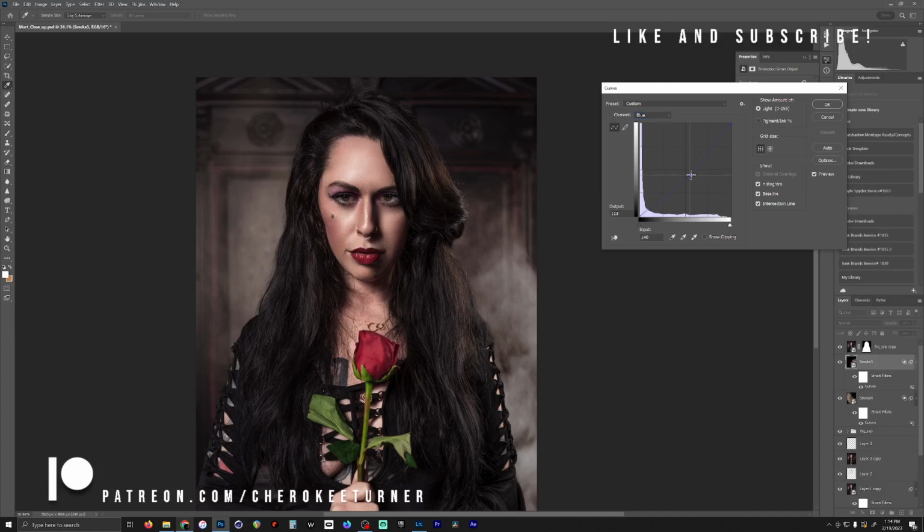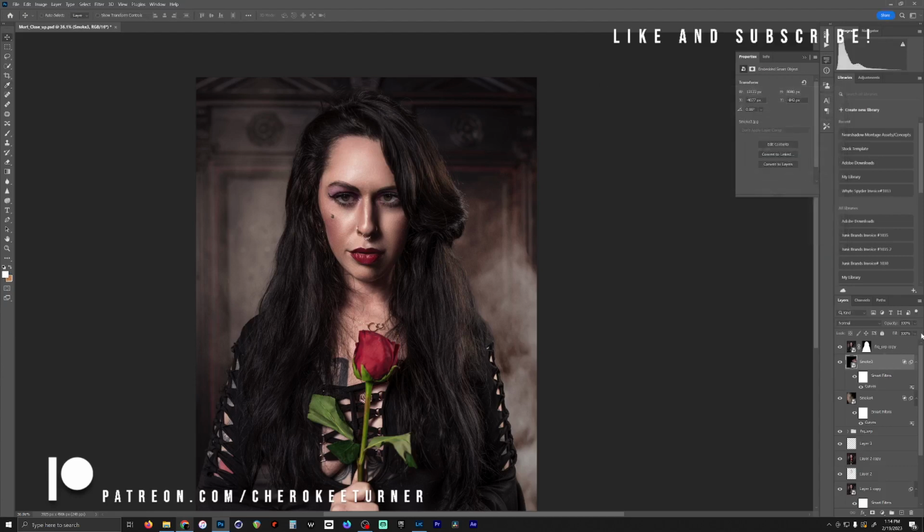Let's see if we got a little more warmth. And we'll add some red. Like that. I'm going to take this, bring it down just a little bit. Don't want it to be completely taking over our image. Bring this up a little bit. About right there. Cool. I'm digging that.